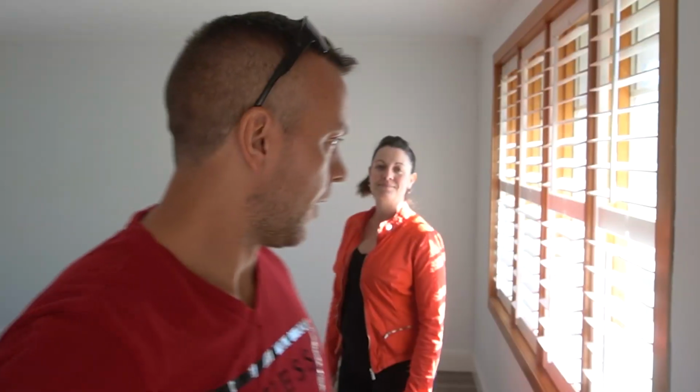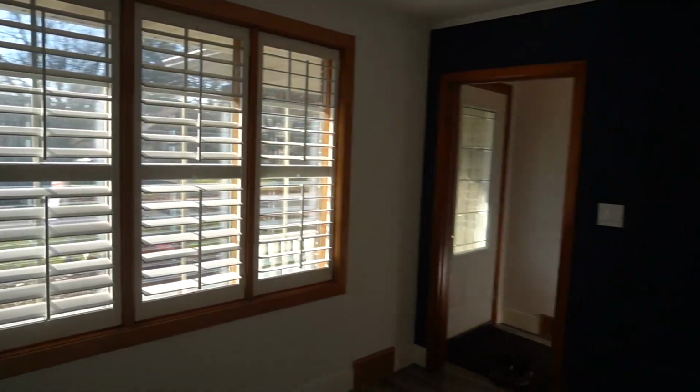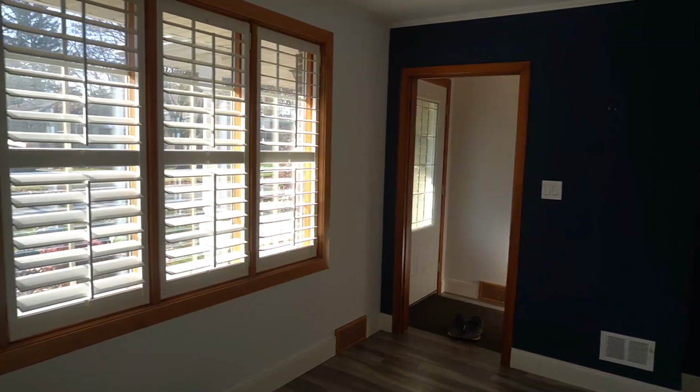Okay, so why don't we just take a look inside then? Come on in. Okay, so front entrance immediately enters into this nice, big, bright living room. It's a pretty good sized living room. Yeah, nice and bright. Nice big window. Yeah. If you walk straight through the living room, we're going through the dining room, and I'm gonna take you right straight through all the way to the back.